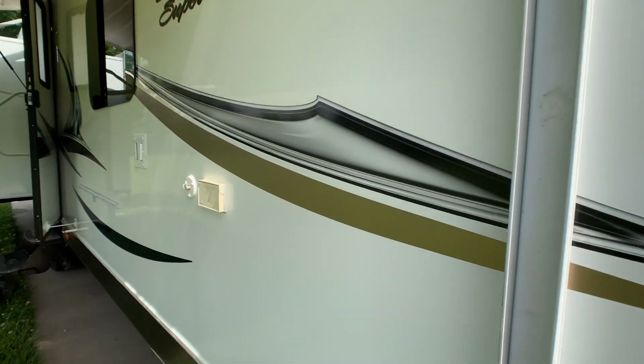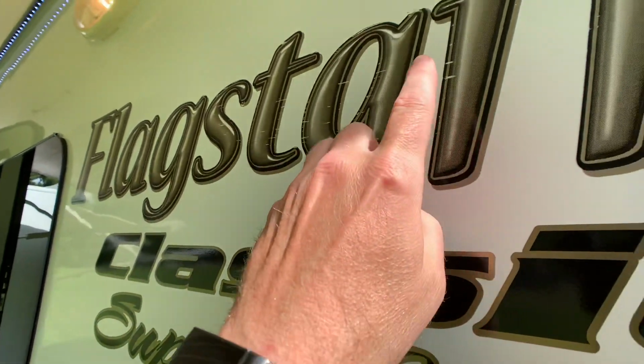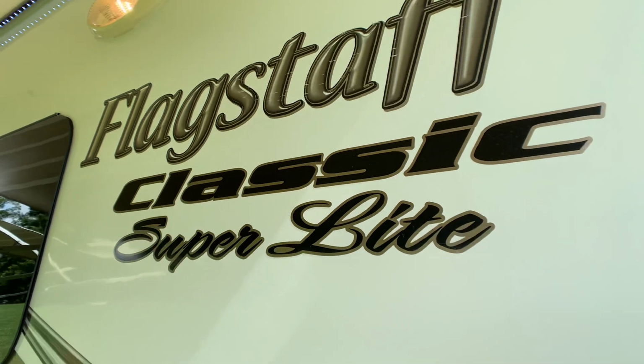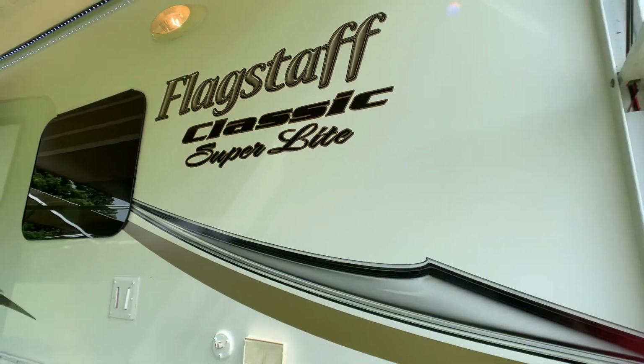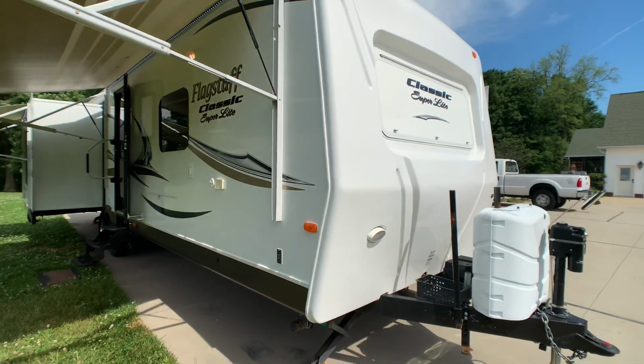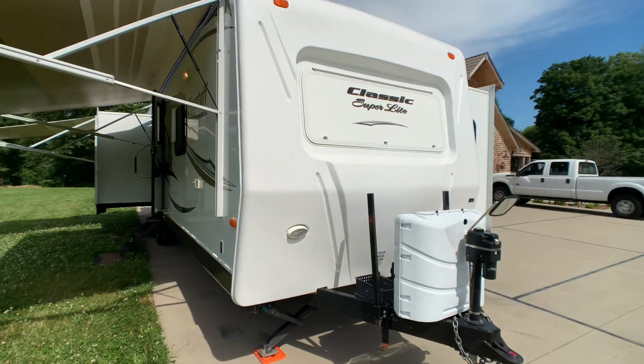All your decals are in really good shape. I did notice little scratching, probably from some tree limbs, just little scratches. If I didn't point that out, you probably wouldn't even notice it, but there's no curling on the decals. Excellent condition, I would say, on the decals. Normal wear and tear, definitely.